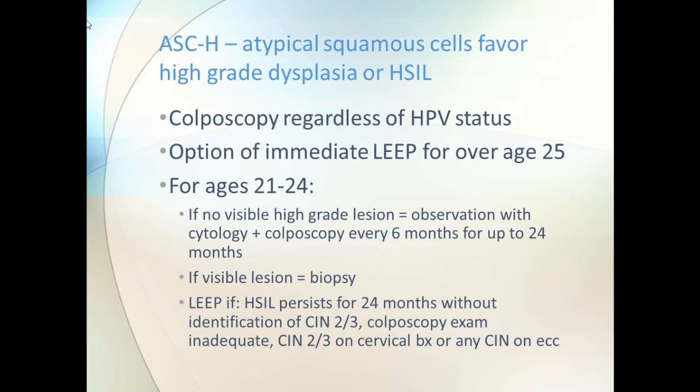And I only mention that in the event that you should get a result back like that from your gynecologist and say, whoa, is this person being really over-aggressive? You know, this is the patient who hasn't been seen in 5 years and that you think is really unlikely to show up for follow-up.